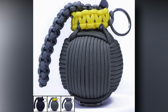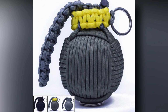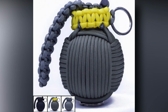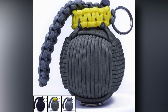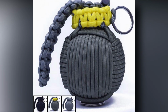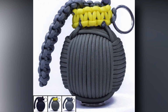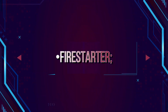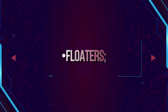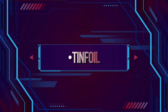They attach different survival pack items and package them into the paracord so that it looks like a grenade. That's the reason why they call it the Paracord Grenade. Clamp it to your backpack and go for the adventure with various survival tools hanging from your back. If you wonder what tools are inside the Paracord Grenade, this is the list: swivels, fire starter, knife blade, floaters, tinder, hooks and weights for fishing, tin foil.